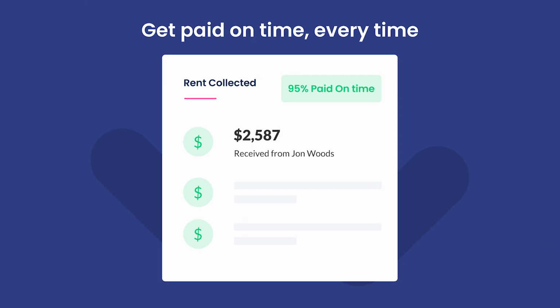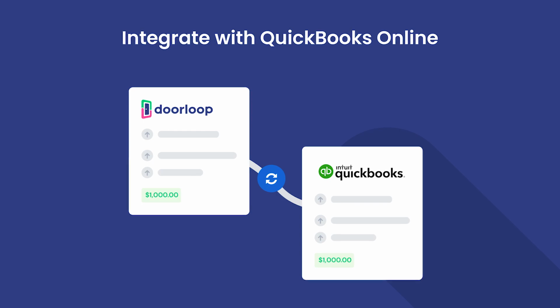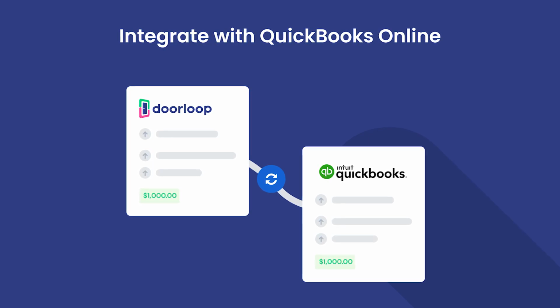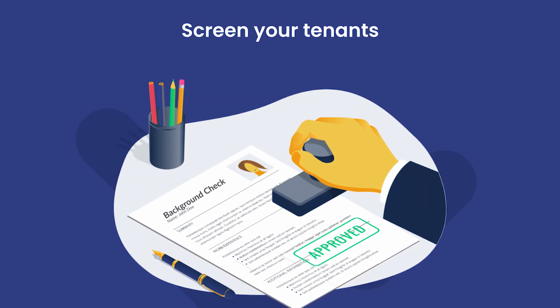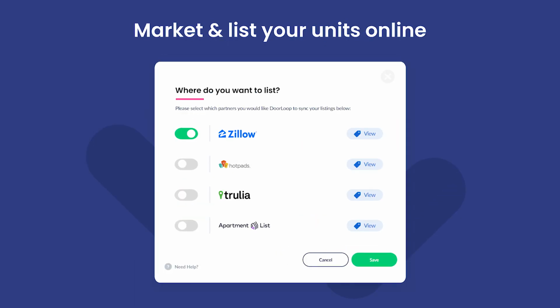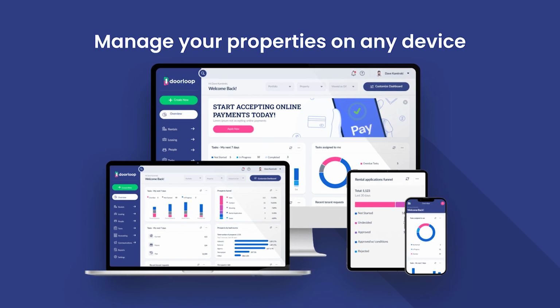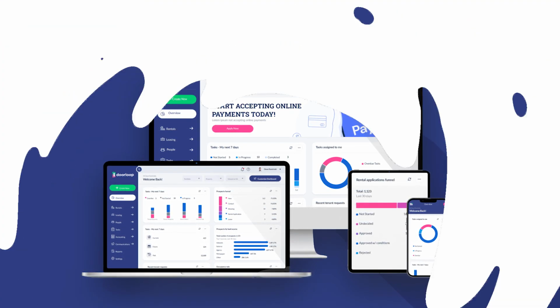With DoorLoop, you get automated rent payments, maintenance management, a full accounting suite with QuickBooks Online integration that can be set up in minutes, e-leasing and screening tools, a tenant portal to streamline all communication, marketing tools such as automatic listings, and so much more. Not to mention a convenient mobile app you can access wherever you are.